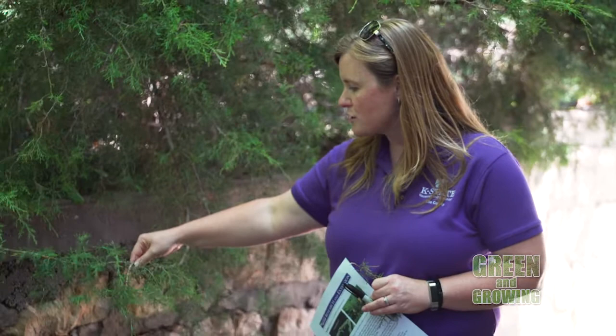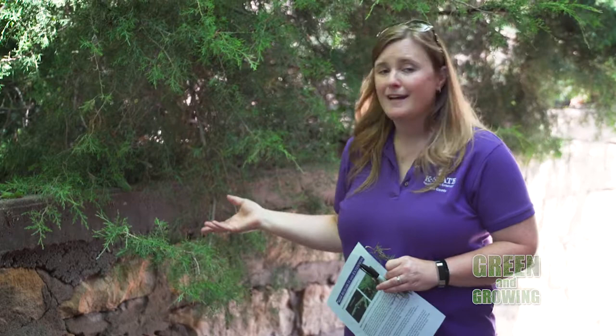Now, another option, if you miss the spraying window and we get into the fall time and you're starting to notice some of these bigger bagworms on your plant, you can hand pick those off. You can do that throughout the winter months, and that's another way to control them. It's just a little more tedious.